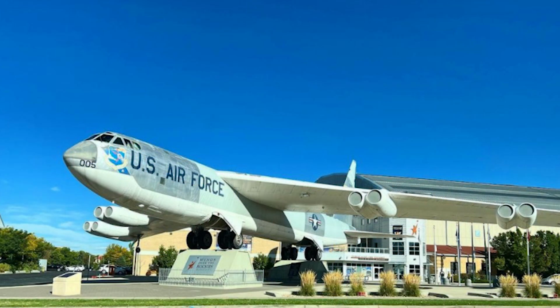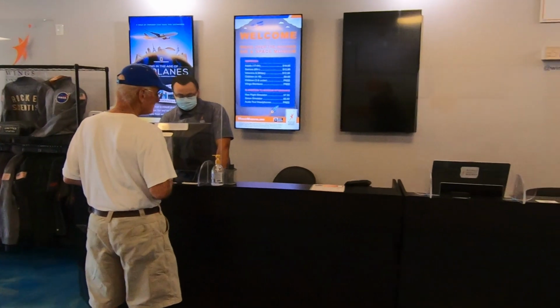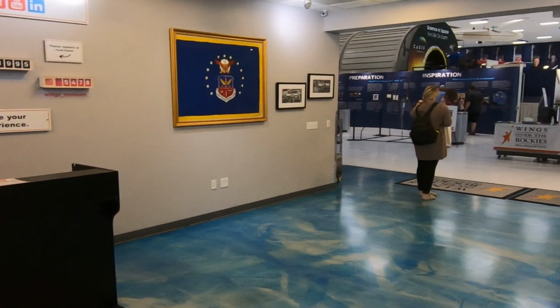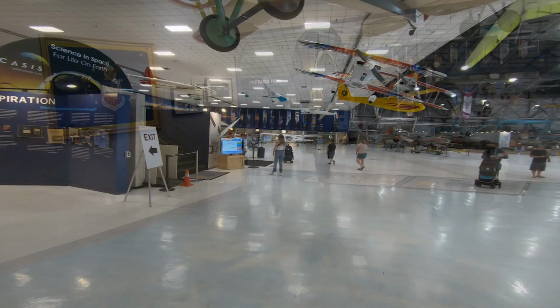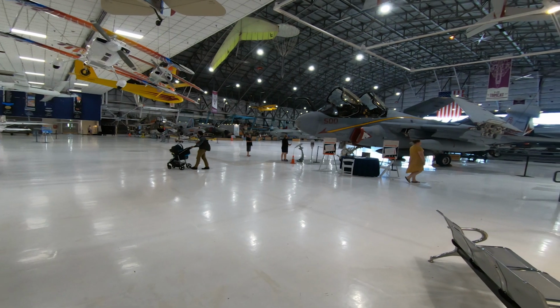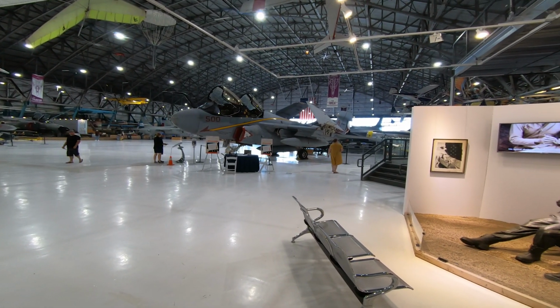And right next door is, of course, the museum. Hard to miss with a B-52 on some pillars out there. Really nice gift shop area, entrance, and all that. First class, nice and clean, very well organized. Just a neat place. It's kid-friendly. You see lots of families out there. Very big place. Huge room, actually.